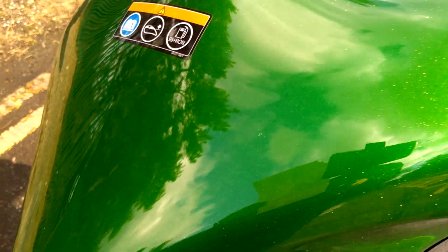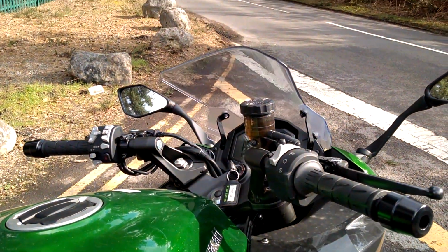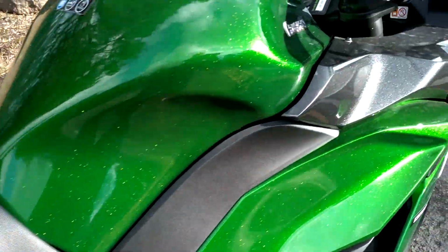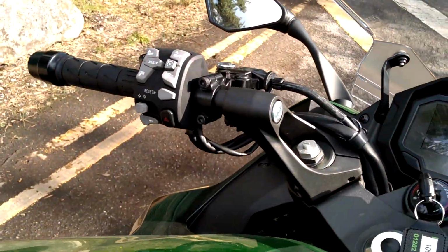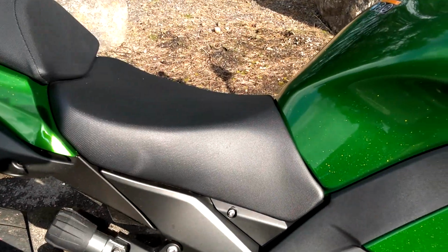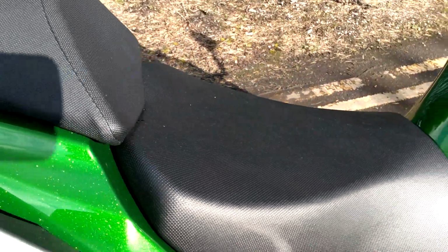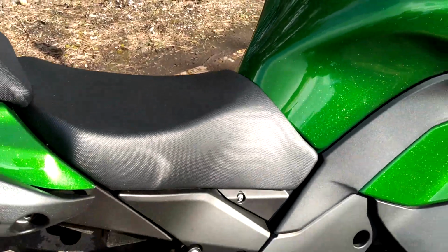and a tank pad. The Touring edition comes with a taller screen, set of panniers and inner bags. You get heated grips on the Touring edition, and a sat-nav mount. And as I said, the Performance Touring edition comes with the Performance pack and the Touring all together, and that comes in at 12,999. They also do 3 different seats for it: the low seat, a gel seat, and a comfort seat.